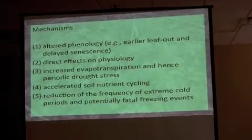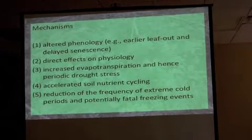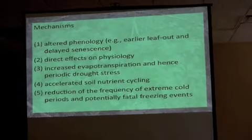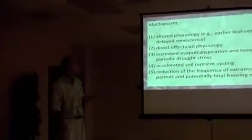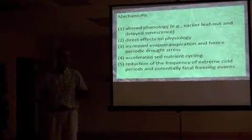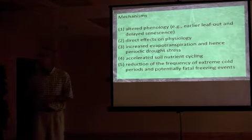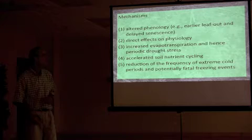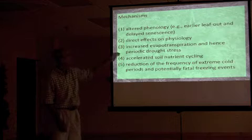The first is altered phenology, which is just the timing of leaf out and leaf drop and flowering and the like. That, not surprisingly, in a warmer world, we expect earlier leaf out and delayed senescence, but perhaps differences among the species. Second is direct effects on physiology. It's cold here for plants, maybe not today, but in May and June and September and October. Warmer temperatures should allow them to photosynthesize and be more productive. Again, maybe the maples and oaks should do this better than spruce and fir.